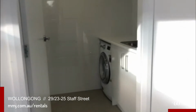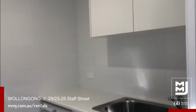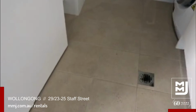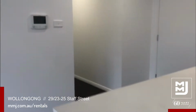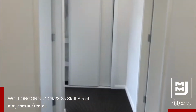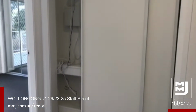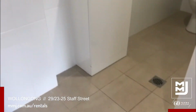At the back here we have the laundry. This unit does come with a washer and dryer combo. Moving through the hallway, we have a linen cupboard and you can see there that there is NBN ready to go. To my right we have a separate toilet.